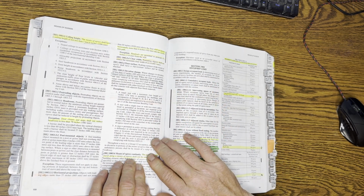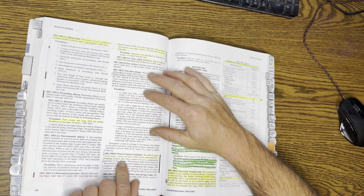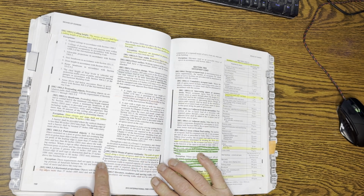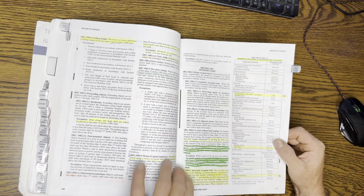And we'll get into the widths later. It's in another section, and I'll show that to you, but we'll go through this for now. Just don't block egress. Fixed seating, you calculate that a little bit differently.